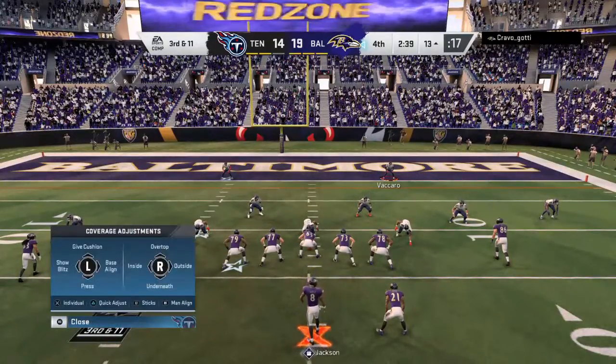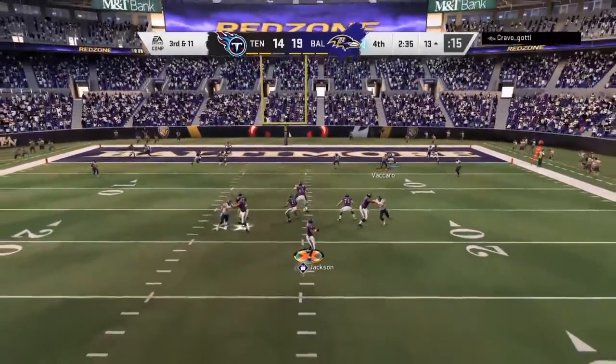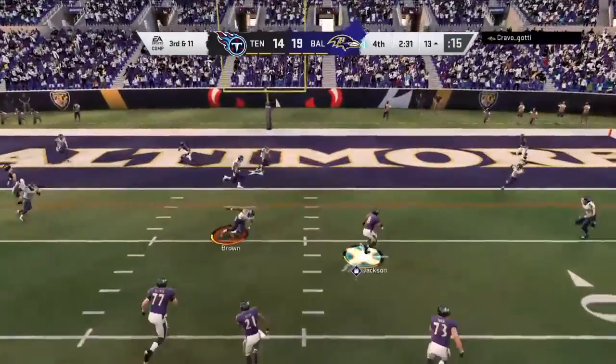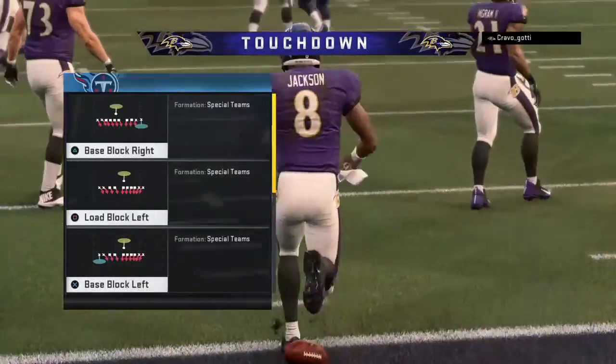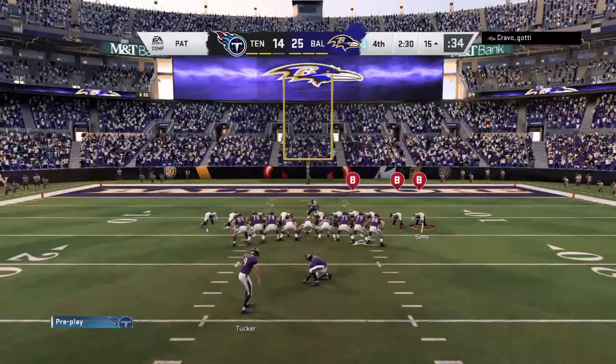Big play coming. This is 3rd and long. Off play action. Jackson steps away to his left. He can run, and he will score. Touchdown, Baltimore. A 13-yard touchdown run as the Ravens push further out in front.